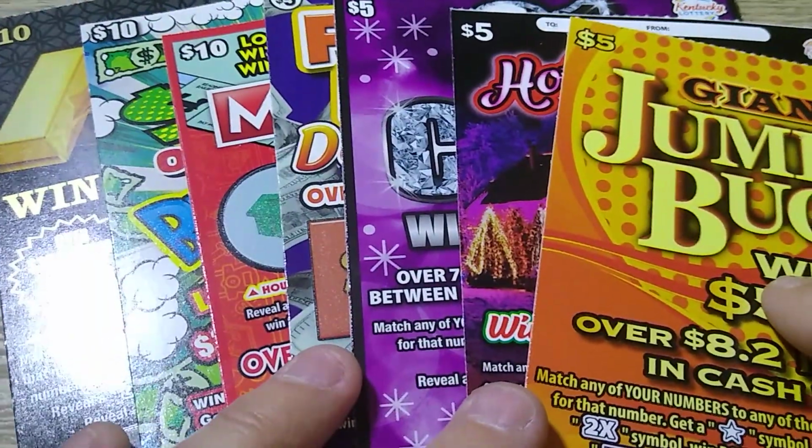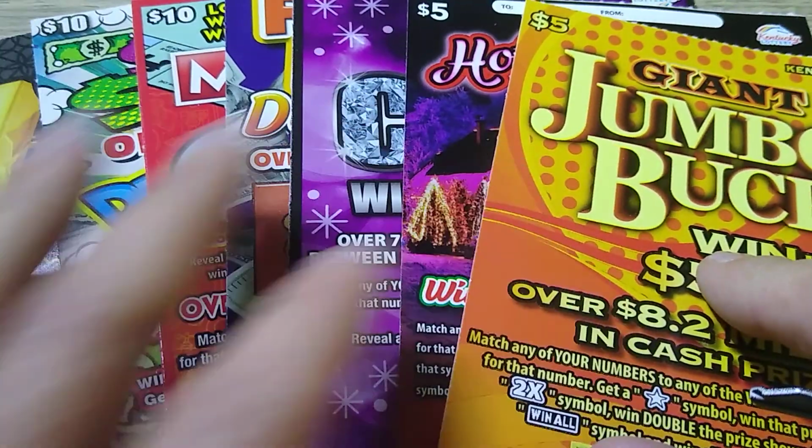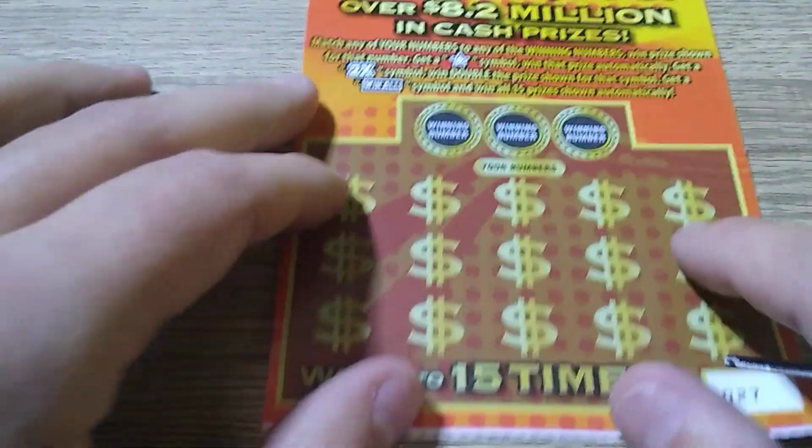Tonight, we got a $50 session. We're going to do three $10 and four $5 tickets. So I'll explain the tickets as we go. So let's see if we can get something back out of this $50.